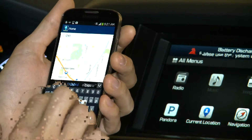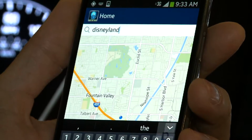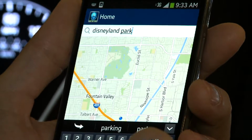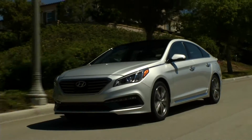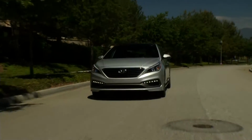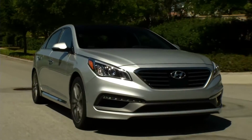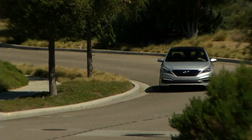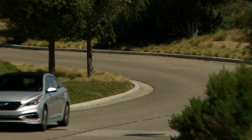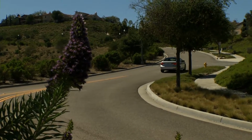Tell your Google app where you want to go, and it can use the phone to navigate to your destination or points of interest, right from your command. For safety, both Apple and Android phones are locked out once they're plugged in. Hyundai will be the first manufacturer to offer both systems in new cars starting in 2015 Sonata models. And if you already own one of these vehicles with a navigation system, you'll be eligible for an upgrade if you don't already have Android Auto or Apple software.